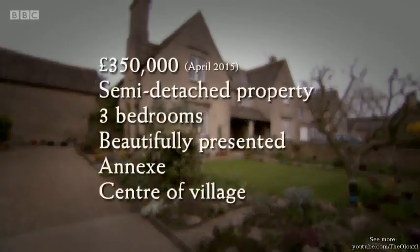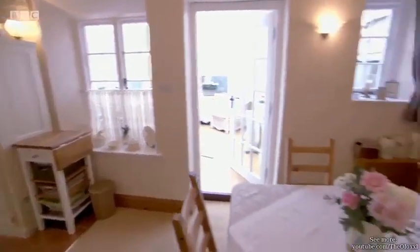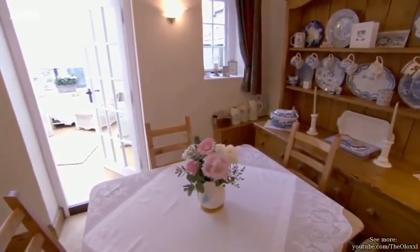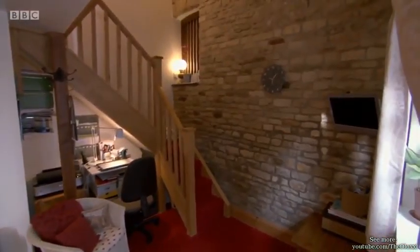£50,000 under the top of our buyer's budget, this 3-bed semi-detached cottage is beautifully presented throughout. With an annex handy for visiting family, it's located in the centre of a desirable Rutland village. When we came into the house, it immediately felt like a home. I love the way the rooms flow. Not many of them, but they actually work as you move around the house. It felt right. I was amazed about the annex. It gave a great deal more life to my feelings about the property.